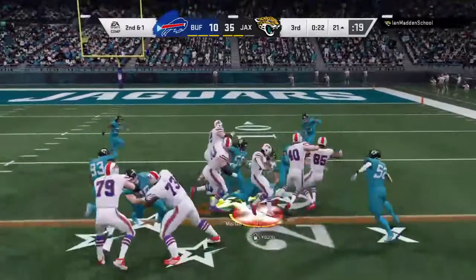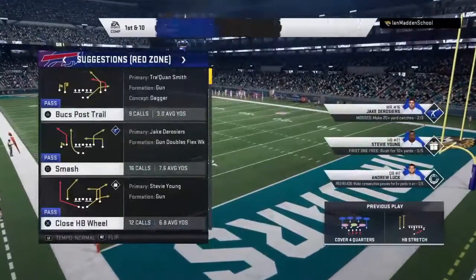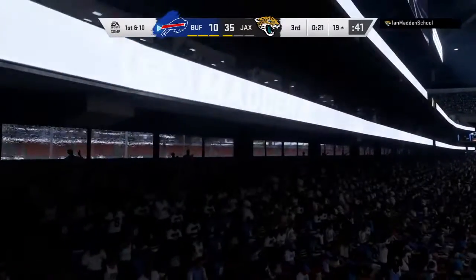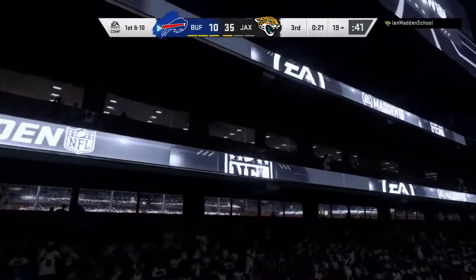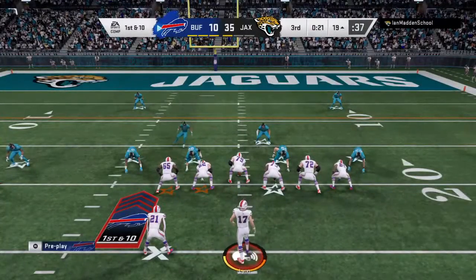Now a give right side. Young. And he'll be brought down inside the 20 at the 19. Now a second timeout called for by the defense. And that's going to leave him with just one timeout remaining still in the third quarter. We'll see if that comes back to haunt him. We'll be back.